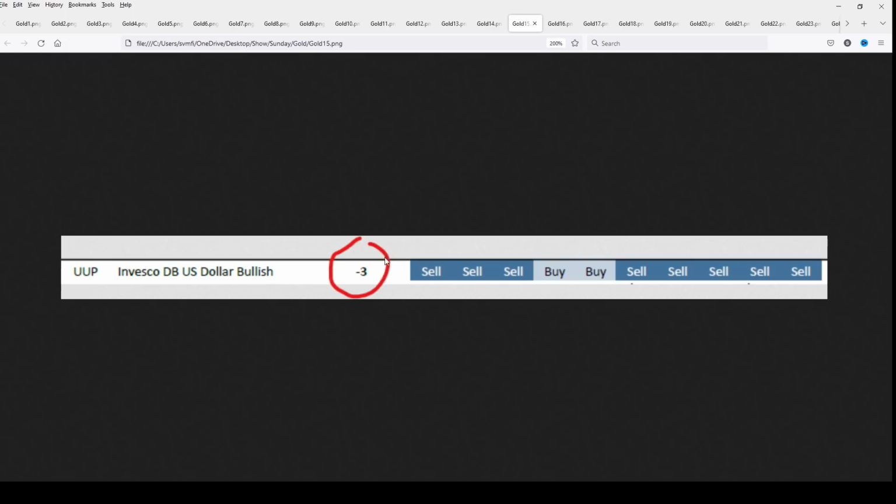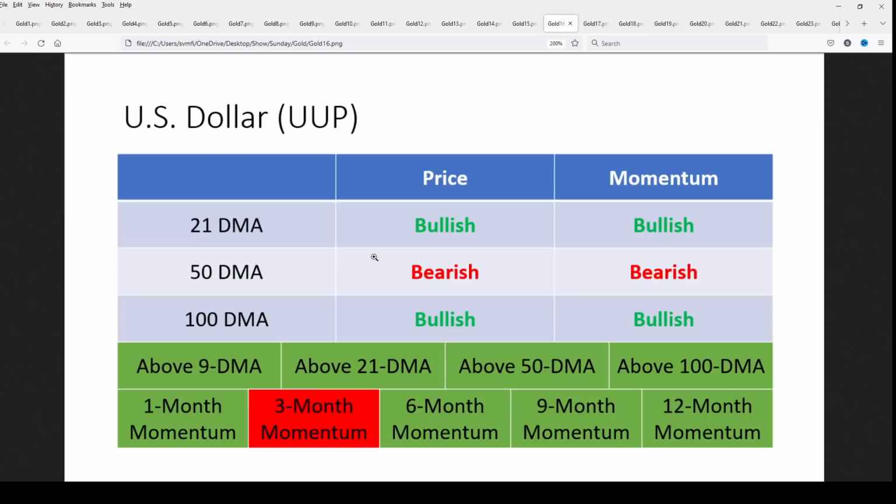So right now, the MACD and Momentum Timer Pro not confirming, and the RSI is just saying, hey, it's uncertain. It hasn't made a move higher yet. But if you get all 3 jumping on board, guess where the dollar's headed? And of course, price on the 21-day moving average, bullish. It's trending higher. Momentum is bullish.